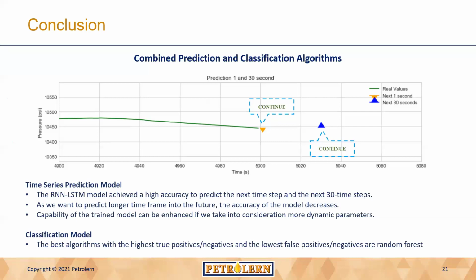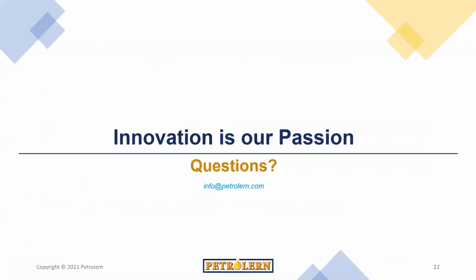But we really want to get into the field and do some real-time testing and see how the technology is working. So we are open, if you know operators that are interested in testing this technology, to discuss and apply this technology at no cost. So with that said, I think I'm done with the presentation, and I'm open to answer questions from the audience.